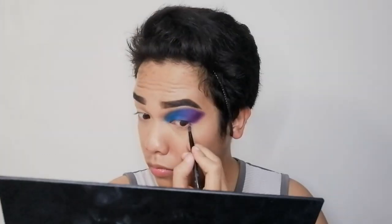For our under eye, the color transition we used on the upper eye is the same one we will use on the bottom. So we are going to do that.